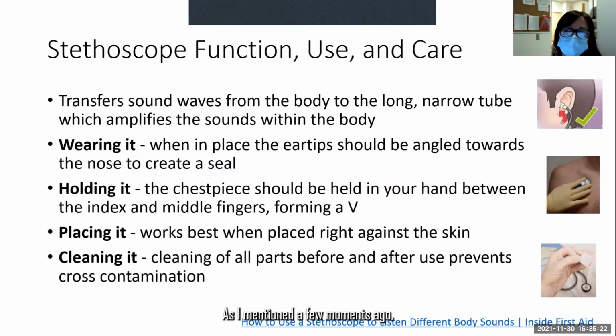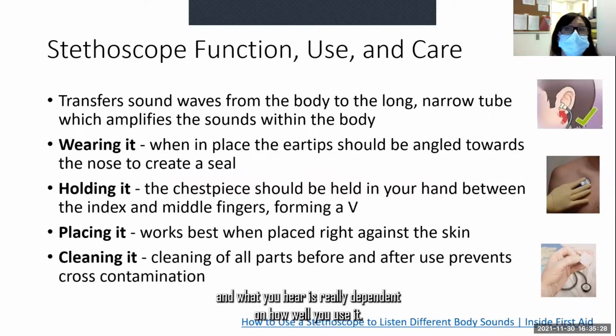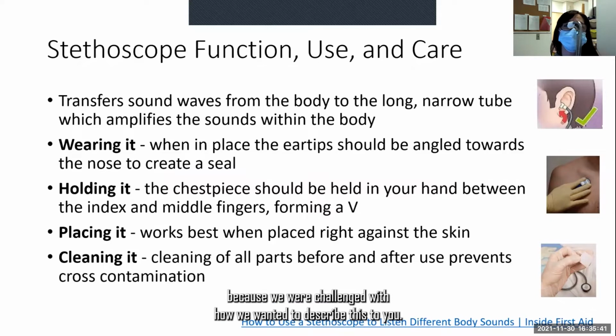As I mentioned a few moments ago, the stethoscope is a tool to listen to sounds within the body. And what you hear is really dependent on how well you use it. So the ear tips, you should have some silver hooks here with white little tips. I don't know if you can really see because we were challenged with how we wanted to describe this to you. The ear tips are deliberately pointed in one direction.